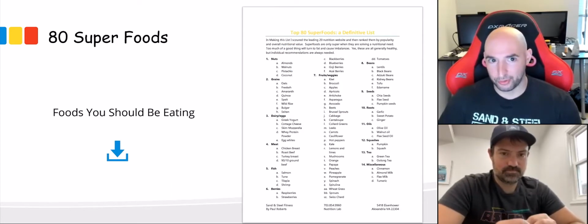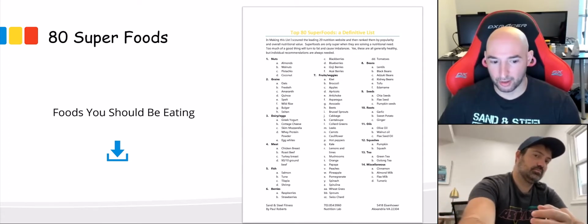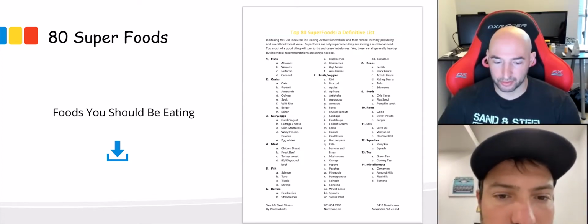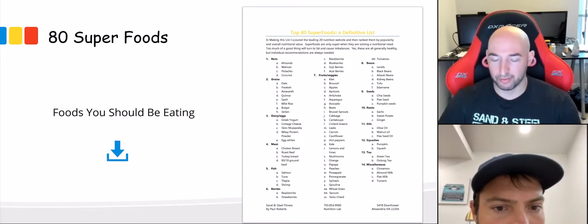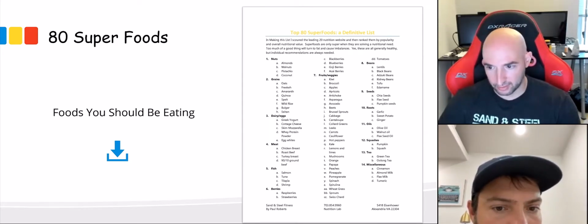This is my 80 superfoods handout. I took this from compiling superfood lists of pretty much all the leading diet companies. The foods will be on here for a lot of different reasons. They could have high nutrition density. They can have low calorie density. They can be high in fiber. They can have benefits such as lowering cholesterol. They can have omega-3. These are things that are high in protein and low in fat. These are things that will help you.